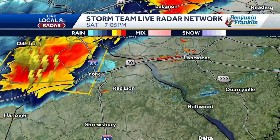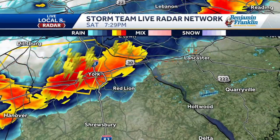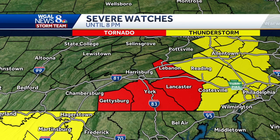If we can, do you have the counties that are still under the watch? TJ's going to click that really quick on our computer one. So the counties that are still under the tornado watch, that is Adams, York, Lancaster, and Lebanon until 8 o'clock. So counties northwest of there, you have been dropped from the watch. The danger is now over for your area. There could still be some rumbles of thunder moving through, but I think really the severe weather has worked over that area, and you should be good to go for the rest of the evening as far as severity.